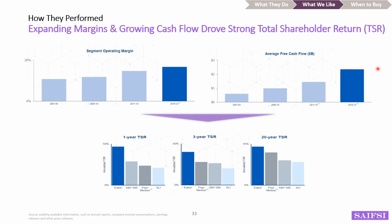Cash flow also benefits Eaton because it's able to pay a decent dividend, and it has been growing the dividend in the past decade. And so when we look at total shareholder return, or TSR, which incorporates both share price appreciation and dividend, Eaton has outperformed the S&P 500 and its peer group over different time periods across 1-year, 3-year, and 20-year periods.